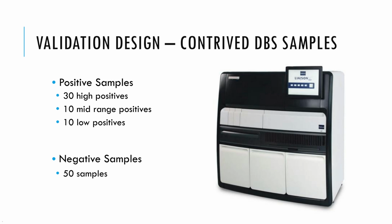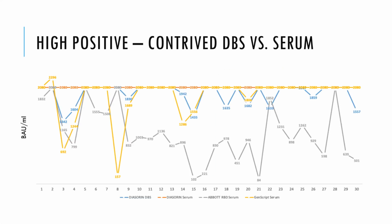So our validation design of contrived blood dried blood spot samples, we had 30 high positives, 10 mid-range positives and 10 low positives. And we had 50 samples. So what we found was that these are the 30 high positive samples. And the red, which you can't really see very often, is this 280, which is the maximum amount that I used in this study without the auto dilution on the DiaSorin. So this is 2080 binding antibody units per mL. And that's going to be the maximum that we see.